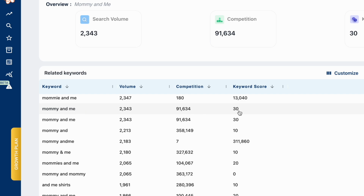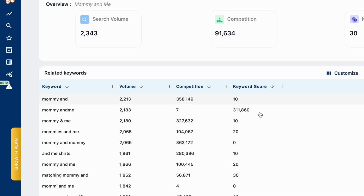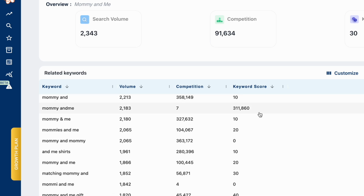So Mommy and Me, we've got a score of 30. We see there's a nice volume, but there's a lot of competition. So that's why it gets a score of 30. Better than 10, but not as good as something, let's say, like 60.